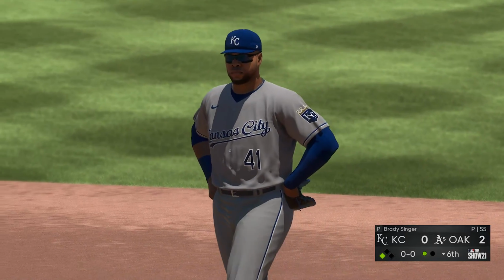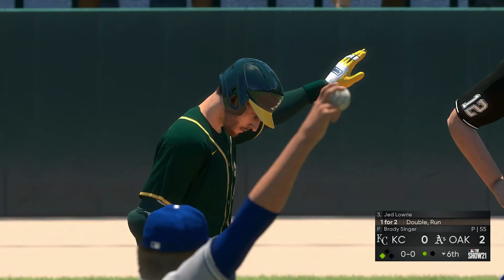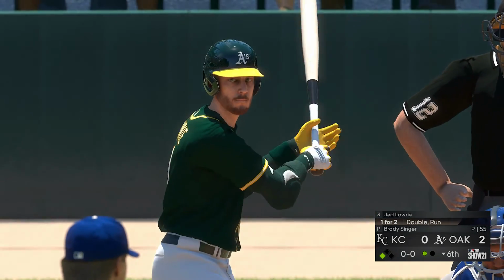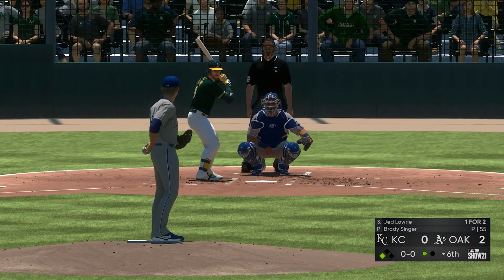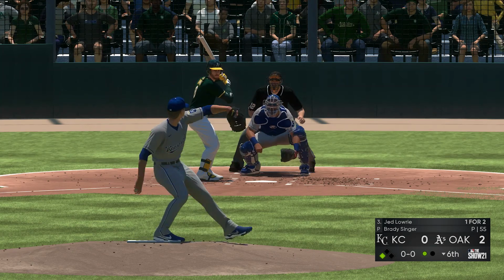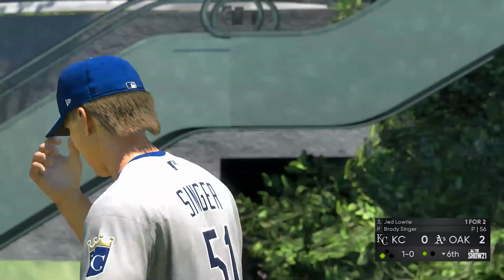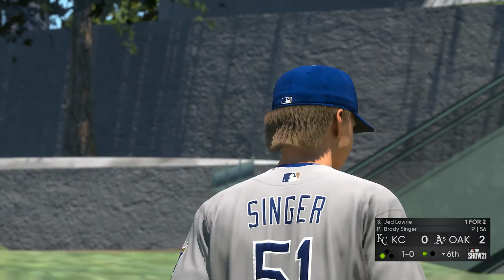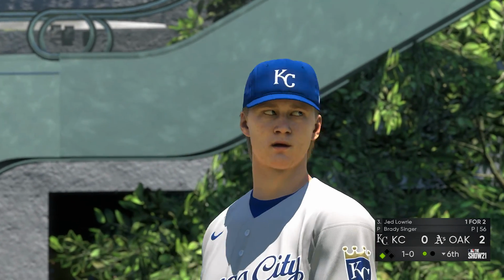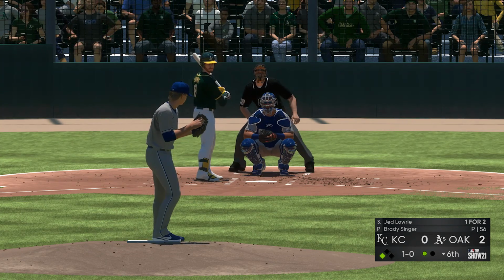The batter, number 8, second baseman. Stepping in next, Jed Lowrie, 1 for 2 with a double on the ledger so far. Now here's the first offering, as he'll take a look at ball one. A man at third with one away.